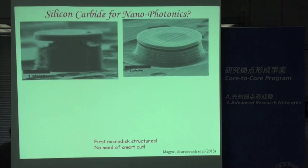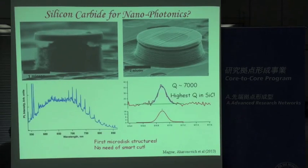Back to the lab. The second generation of devices was actually pretty nice. You can see here the undercut and another disc. We always start with microdisks just because they're easier to make. When you measure, the Q is straight away 7,000 in the visible. That's great. Because the material is clean and hasn't undergone any damage or implantation, you can have very high Qs straight away in the visible.